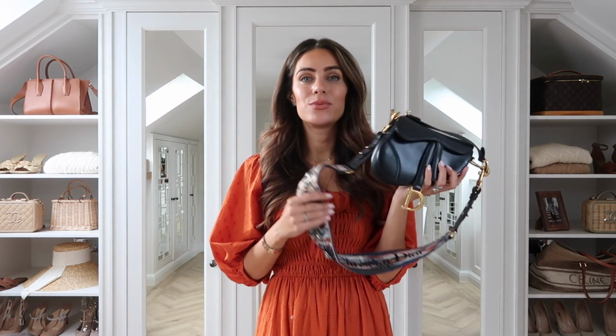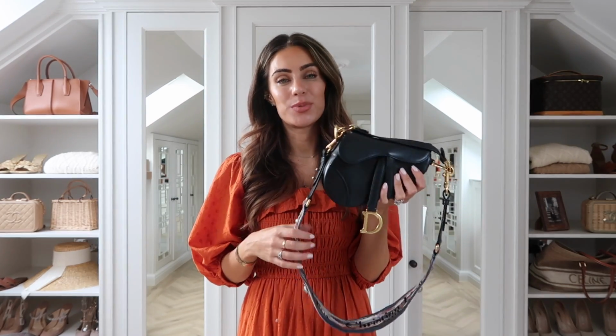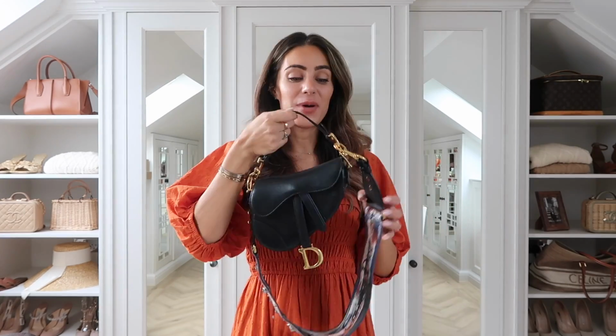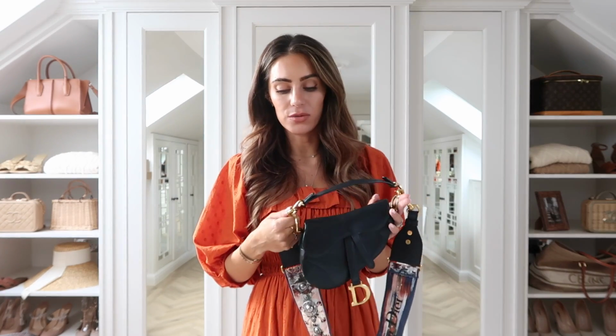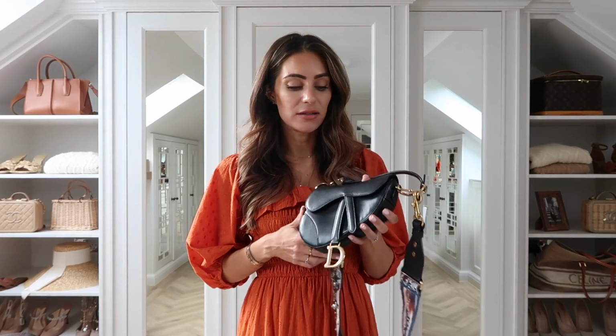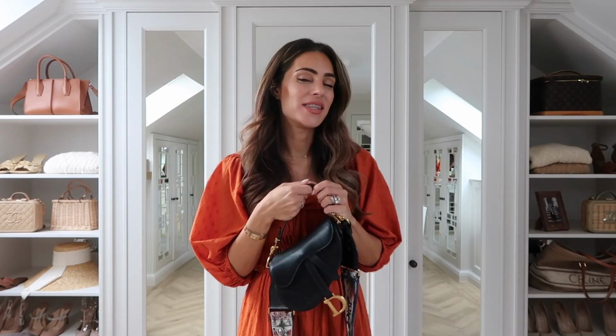Next up, we have the Christian Dior Saddlebag. I went for the small version, and I have the guitar strap. I wore this strap in Cannes with Dior, and I loved it so much that I went and bought it. I don't wear this bag as much, despite the fact that it has such an equestrian style to it, which is something that I really like, but I just haven't been wearing it as much. It's just not been a bag that I've been going for. I think maybe the antique gold at the moment just feels a little bit much, but I think it's a bag that I'll continue to come back to over the years. I do think it is a timeless style, but at the moment it's just not getting the wear, but that does not mean that it has to go.